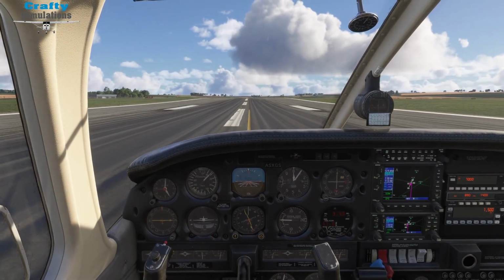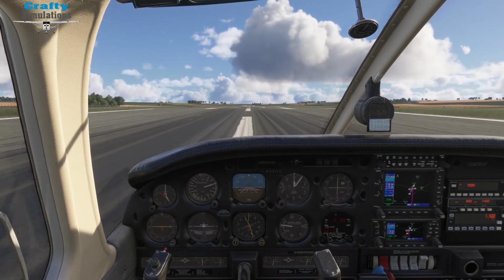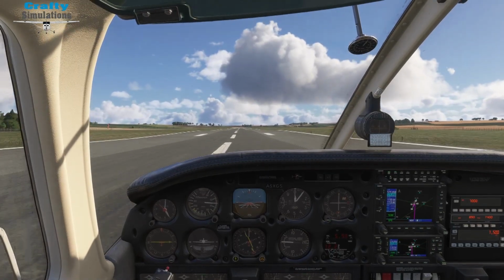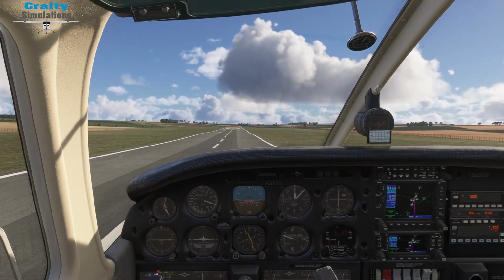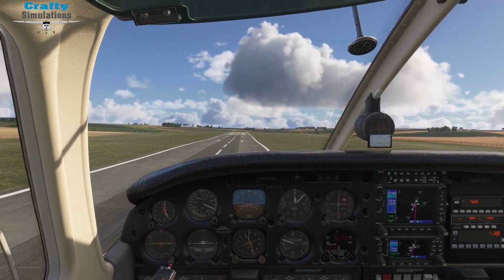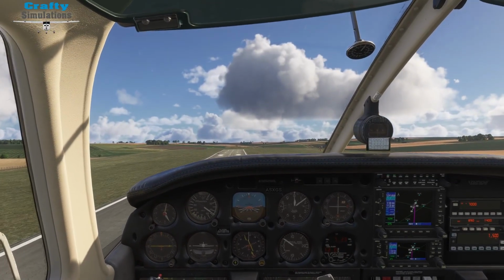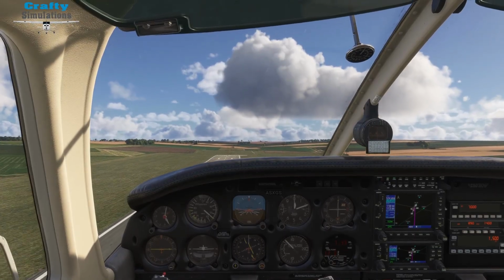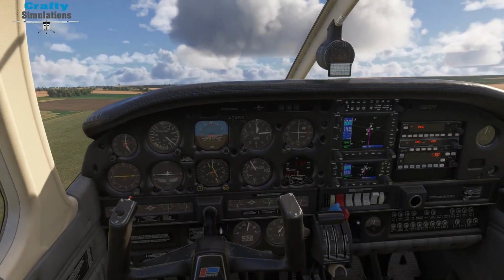Airspeed's alive. There's 50. There's 60. Over the hump. 70. Rotate. There's 90 knots, flaps coming up.